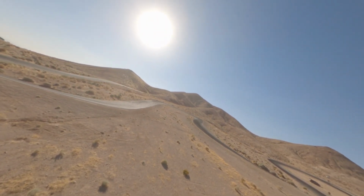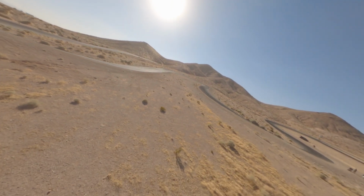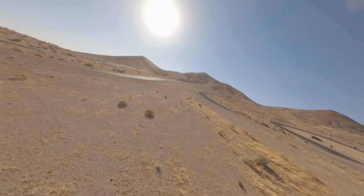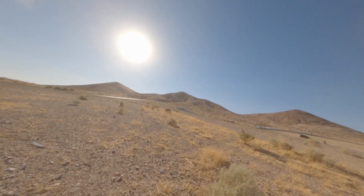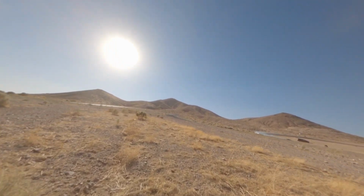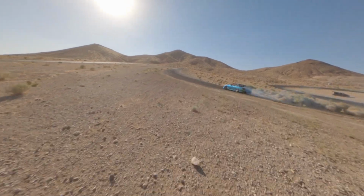So I'm going to set up here and just try to get another one of those shots as they come through. Always into the sun with shots like this. That's going to be your money shot, right? That smoke kicking up off their tires. So I'm trying to gauge. There they are. I want to get as close to them as possible.